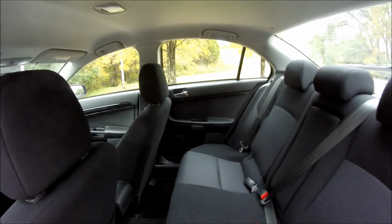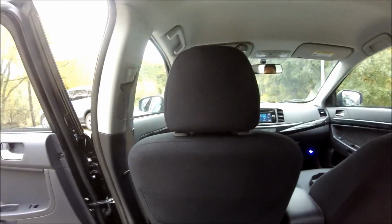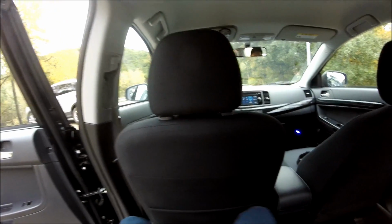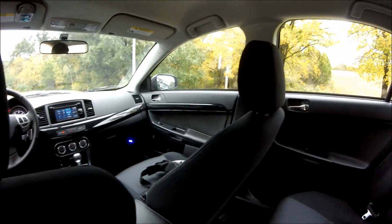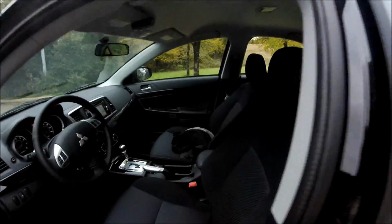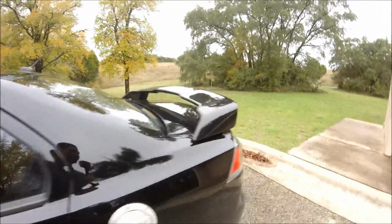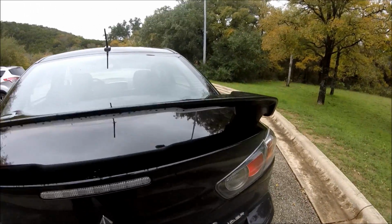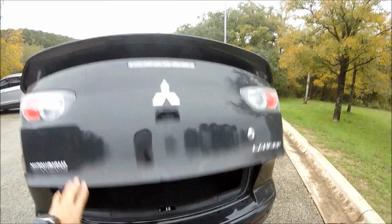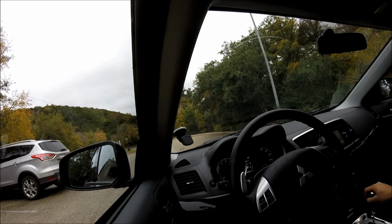Back seats are pretty sufficient. There's not a crazy amount of leg room, but I'm about 5'10", and that's quite a lot of space. As I said, this is a sports compact car, so it's not a luxury sedan. Right now I'm gonna pop the trunk and show you guys how much trunk space there is. Pretty decent size. Does come with the additional spoiler. This is the GT. So now let's go for a little drive.